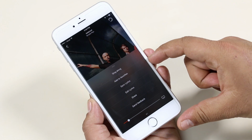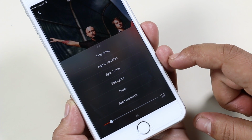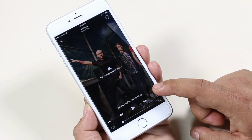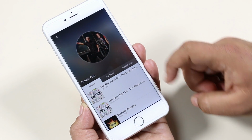You can add the song to your favorite, sing the lyrics for offline purpose, edit lyrics, etc. You can also play the music via Chromecast or AirPlay if you purchase the full version of this application. Tapping here will allow you to see their albums, top tracks, and the related music albums.